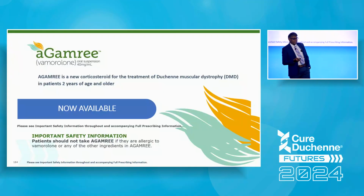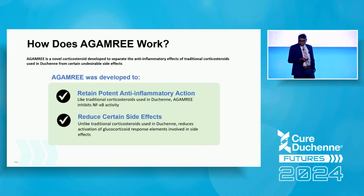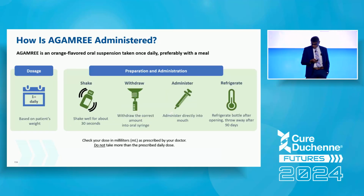It is a new corticosteroid that's available for the treatment of Duchenne muscular dystrophy in patients of age 2 years or older. As I mentioned, corticosteroids used in Duchenne muscular dystrophy treatment come with certain undesirable side effects. From a molecular mechanism standpoint, Agamree was developed to retain the potent anti-inflammatory effects mediated by NF-kappa B pathways, but reduce certain side effects related to glucocorticoid response elements.